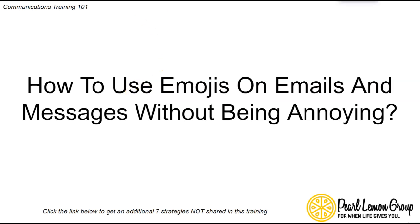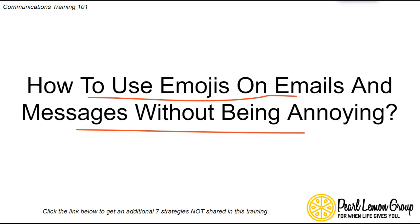How is it that you can effectively use emojis on emails and messages without being annoying?